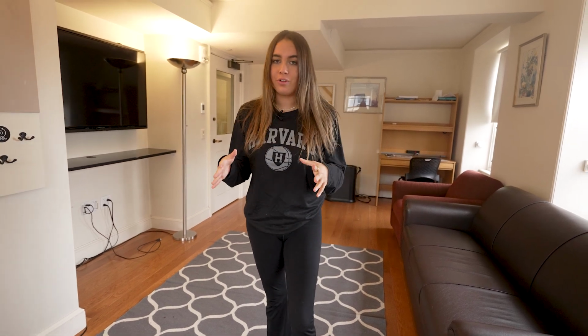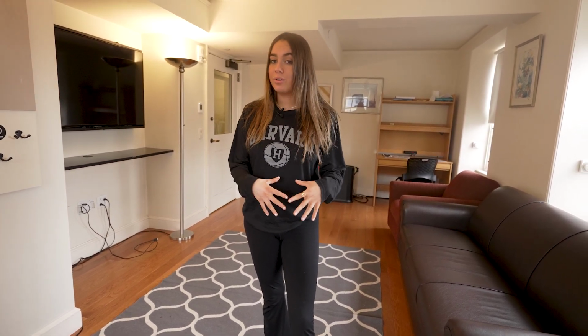Next, if you need a further change of scenery, we're going to go to Dunster Library, which is on the 2nd floor of Dunster House. Dunster Library is our house library. It is beautiful. Every house on campus has their own libraries. I think the Dunster is the best because it also has Steinway pianos that people play throughout the year.